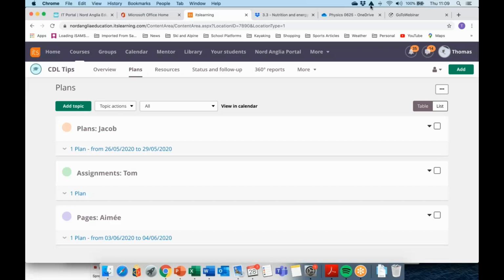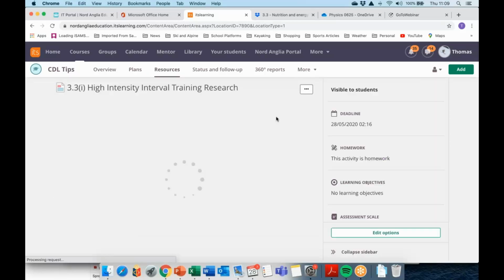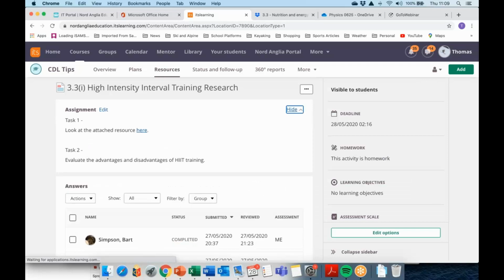One thing that I like about assignments is I'm going to take you through a couple just to show you. In the most basic sense, we can set an assignment where all I'm asking for is I can set a question. So for example, the task here is to look at an attached resource, and I can attach a web link there. And then I want them to evaluate the advantages and disadvantages of a particular type of training.